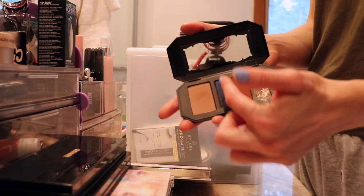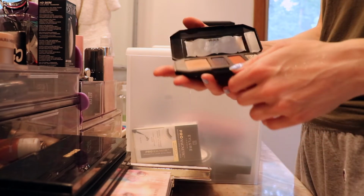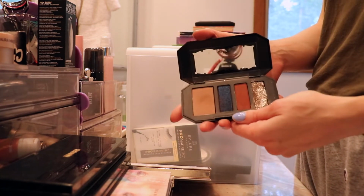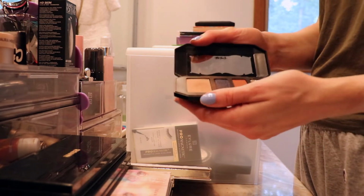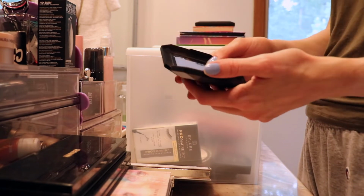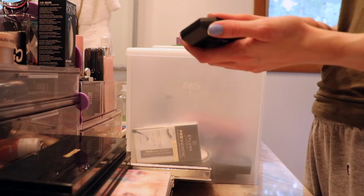Again, this blue shimmer shade is just not my favorite formula. I don't think I even swatched it, or maybe I did, but I didn't actually put it on my eyes. I just know myself, I'm not going to use that one. This is also a good transition shade. I think I used this one a couple times, but I think I'll keep this one. I'm gonna declutter the other one.